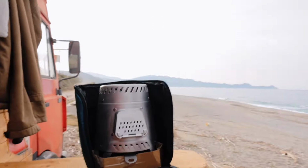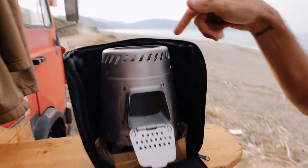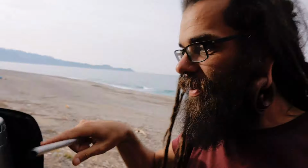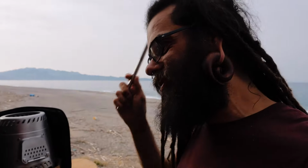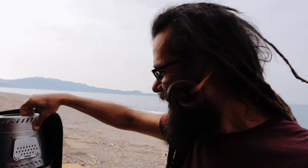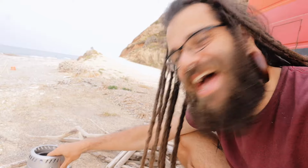So, it looks like this. Has a burning chamber. And yeah, I've been wanting to use this for a long time. So I think today, tonight, it will be the time. I'll just put it here. Clack. Get my chair out. And then we make a fire.